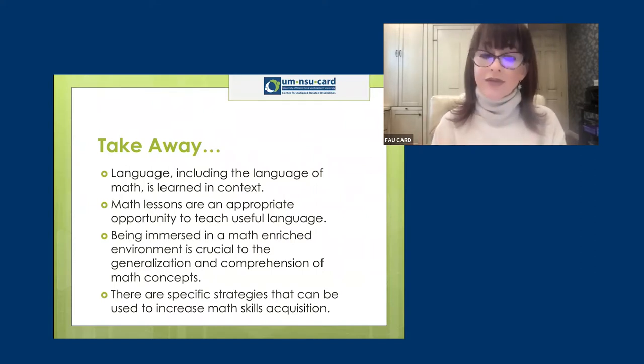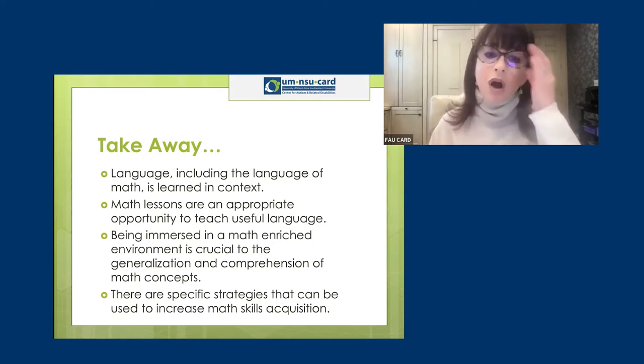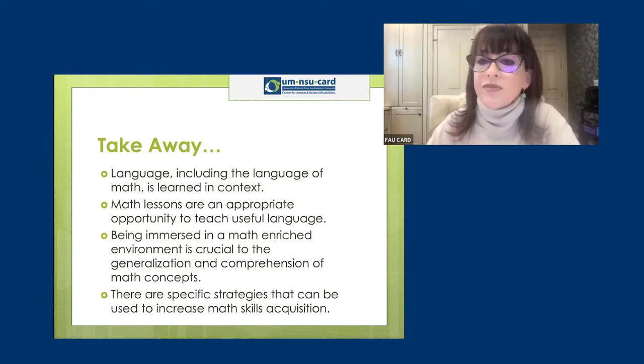And as you have seen, as I've shared with you, there are very specific strategies that can be used to increase math skill acquisition. And remember that as you apply and implement these specific strategies, you always have to take another look. Take a step back. Is the strategy still working? What do you have to tweak to make it effective?